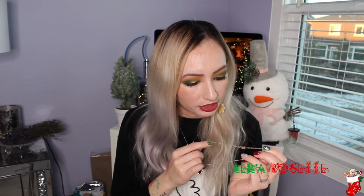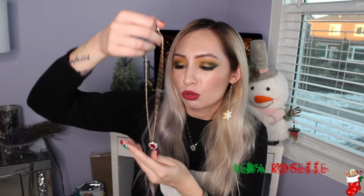But that is the necklace it came with. It reminds me of like the Titanic heart, but in red. So yeah, it's really cute. I feel like this is definitely like a Christmas or Valentine's Day piece. But yeah, for such cheap jewelry, and it's so lightweight, it does look real because it's so shiny, and I don't know, I really like it. What do you guys think?